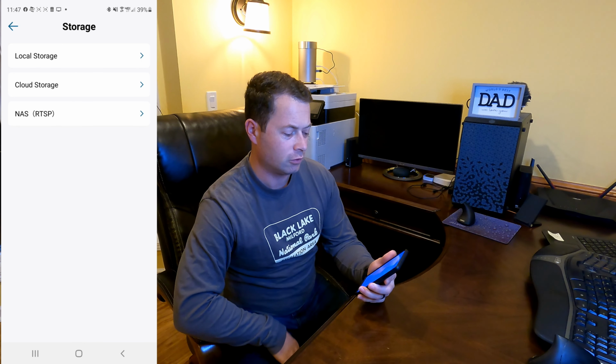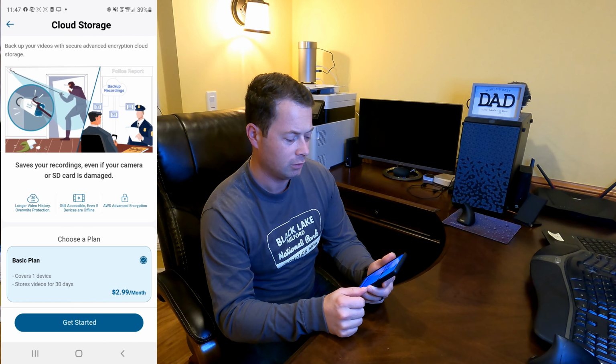Okay, so then there's also a cloud storage option here that obviously you can do. You have to pay for it, and it looks like right now it's $3 a month for the basic for just one camera, or $10 a month for up to 10. But I think there's also an annual option that's discounted from that price as well that you could do.